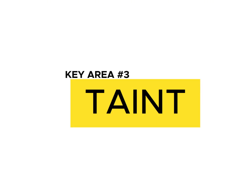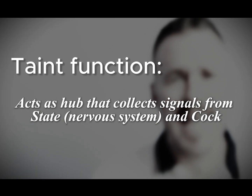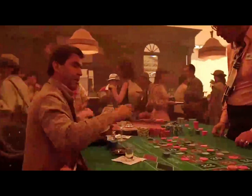And now let's look at the third and final component of mastering the hump, your taint. Your taint functions as the hub that collects signals from both your state and your cock, rapidly filling until it bursts like a dam filled with too much water. And there's only one way to stop this from happening: by blocking state signals and desensitizing your cock. With no new signals coming in to fill your taint to orgasm, it essentially shrivels up and dies, leaving it powerless to create any new humps. In other words, kill the body, the head will die.